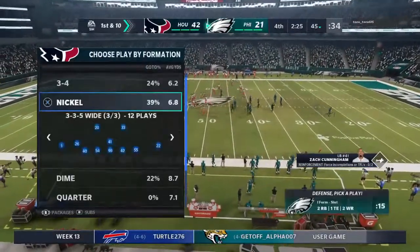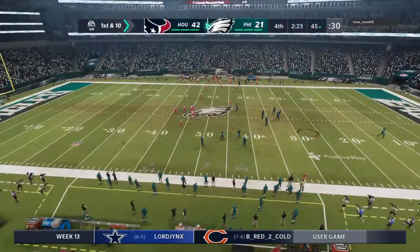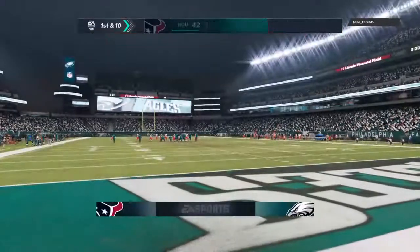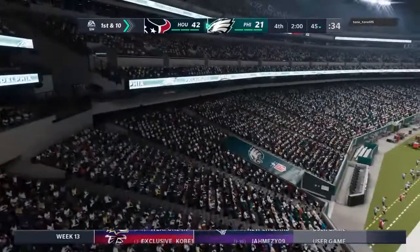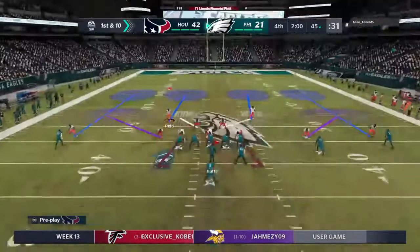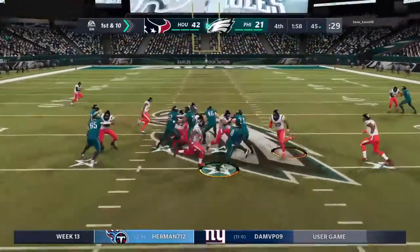Most of their damage has been done through the air. I mean, they've rung the bell three times with passing touchdowns. But guess what? Ground game has not been neglected. Nice little burst right there. Just 2 minutes remaining here in the 4th quarter of what has been a one-sided affair. So it's Eagle football here as we get you reset. And let's see what they've come up with offensively after having time to talk it over.